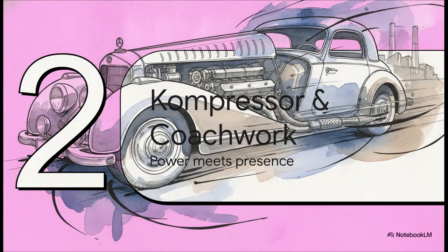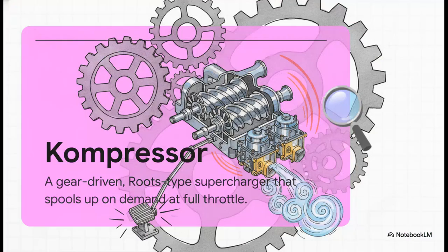Part 2. The compressor and coachwork. Now, you absolutely cannot talk about the 540K without getting into its power and its pure physical presence. Underneath that incredibly long, prominent hood was a massive 5.4-liter inline-eight engine. And wrapped around that powertrain was custom coachwork, mostly handcrafted by Mercedes-Benz's own Karosserie Sindelfingen, managed by Wilhelm Haspel. With those sweeping fenders, external exhaust pipes, and the raked windscreens, they created some of the most striking pre-war silhouettes ever made.